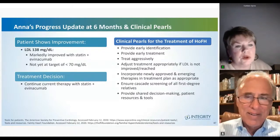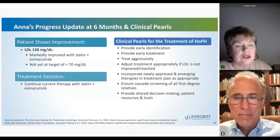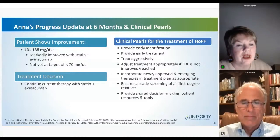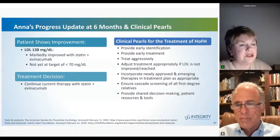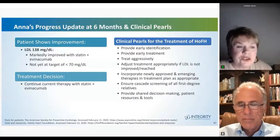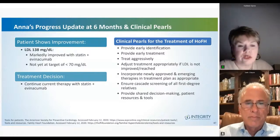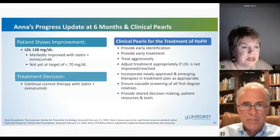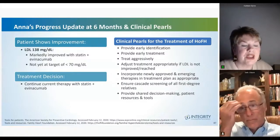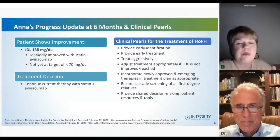Yeah. So what are some of the clinical pearls for the treatment of HoFH? First of all, you have to find it, okay? So provide early identification. Look for it. If somebody has a family history of early onset heart disease or hyperlipidemia, look for it. Provide early treatment, treat aggressively, adjust your therapies if the LDL is not improved upon or not reaching goals, okay? And don't rest on your laurels. 138 milligrams is great, but it's certainly not where she needs to be. Incorporate the newly approved and emerging therapies in the treatment plan as appropriate. Do cascade screening of all first-degree relatives, and provide shared decision-making patient resources and tools.